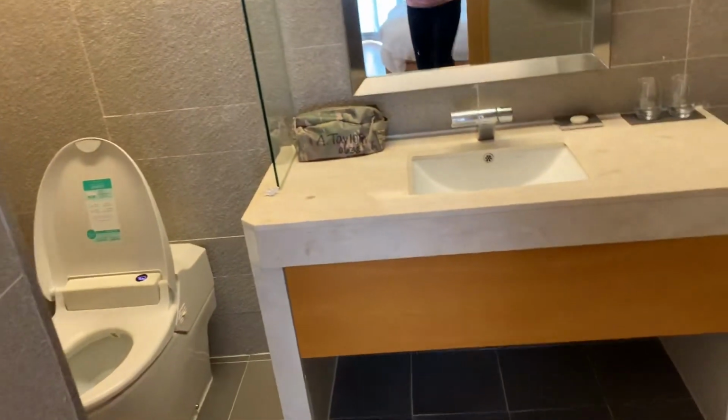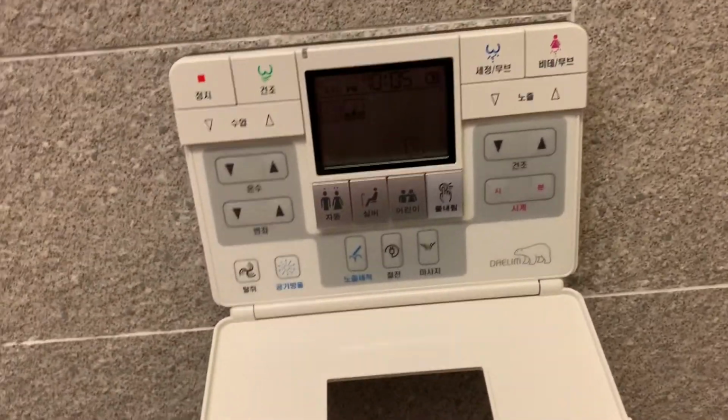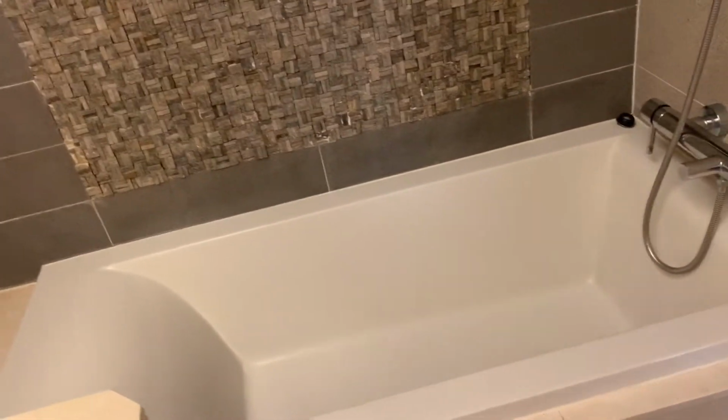The second bathroom in the hotel is attached to your room. Once again, you have the nice toilet that's really fancy. It also has other controls down here to do all of the necessities that you may need while using the latrine. Then we have a nice big mirror. Then we also have a nice bathtub that you can take a nice warm bath in, as well as the removable shower head. Guys, so that is it for my hotel room tour, my suite room tour.